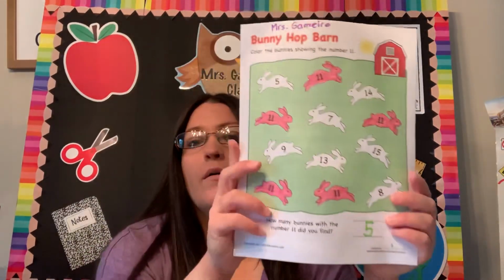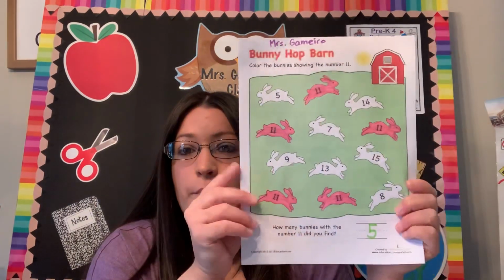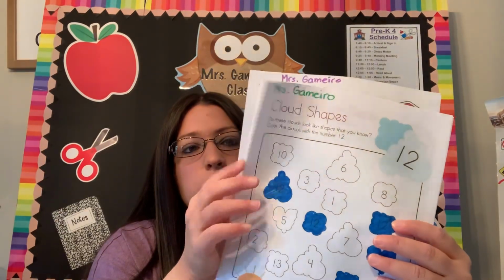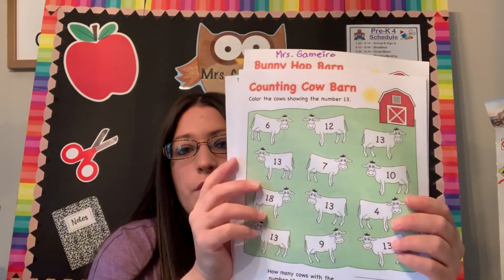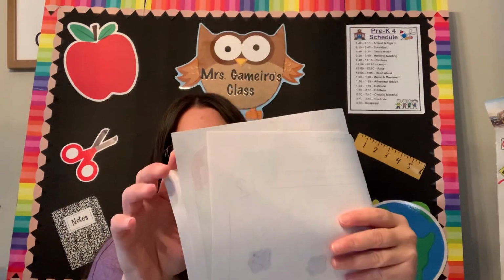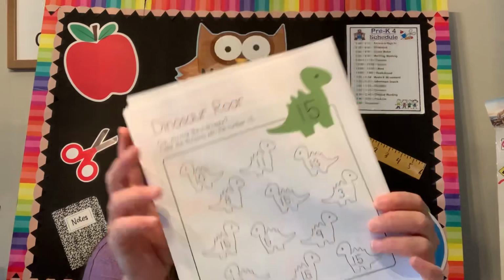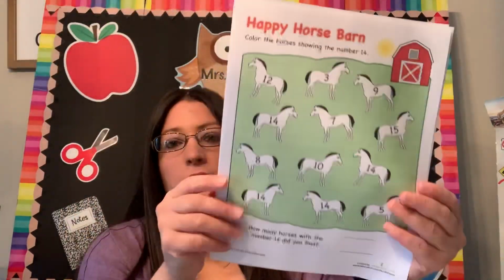So that leads us to our morning center activity. Today you are going to do a number find. You will find these in our distance learning packet. I have printed 11, 12, 13, 14, and 15, which is the dinosaurs. So you may start with number 11.